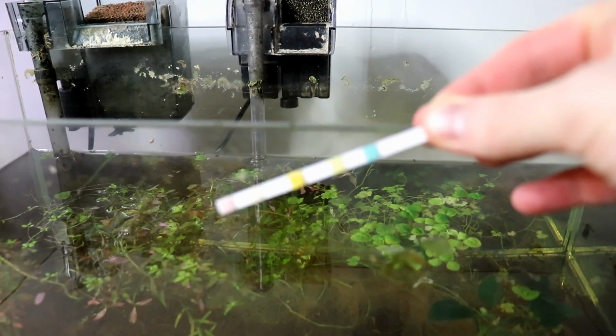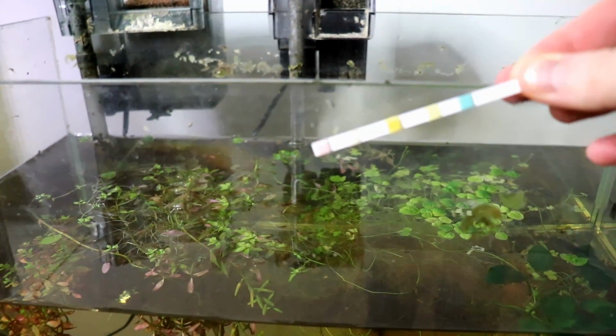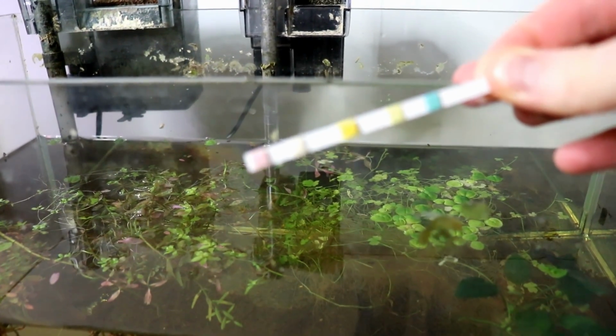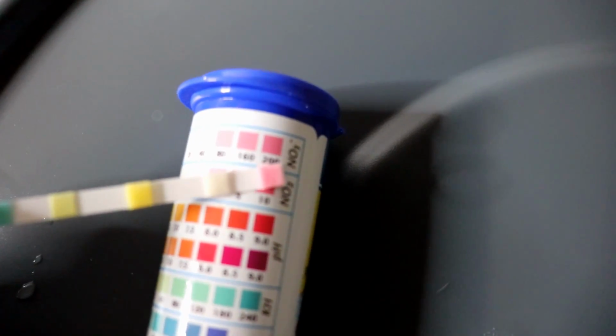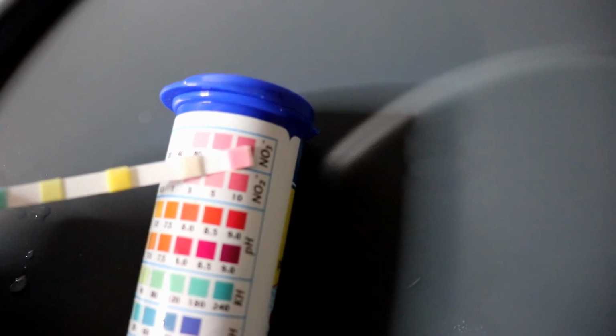We have an undetectable KH, we have a 30 GH, and it looks like we have about a 6.5 on the pH. We're also seeing a lot of nitrate. I'm interested to see what that is. It's already looking like it's at least 80 according to that. That's crazy. That's not good. Scratch that. That nitrate is somewhere between 160 to 200 according to this.